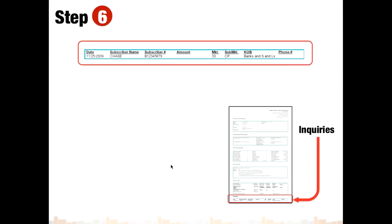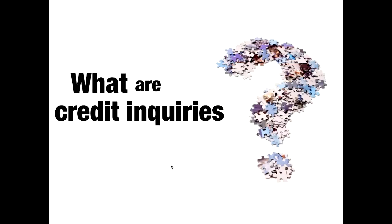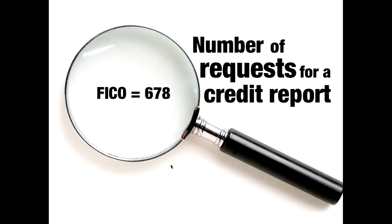Step 6 involves looking at the number of credit inquiries a person has. So what are credit inquiries? Credit inquiries are the number of requests for a person's credit report. Oftentimes, when someone applies for a loan or credit card, there will be an inquiry into a person's credit.